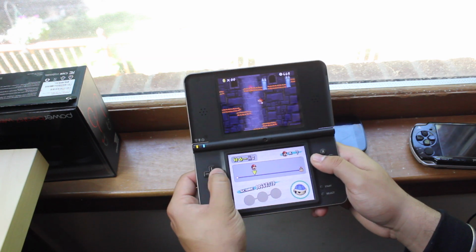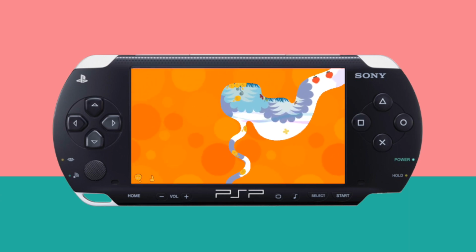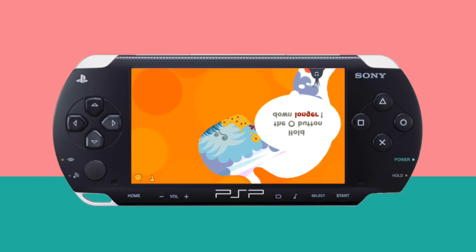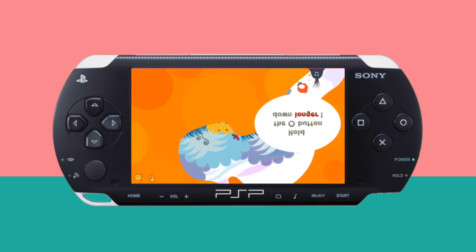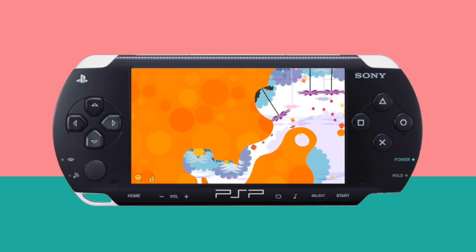And now the pros of the PSP are amazing graphics. The games that this thing can play are amazing, and if you throw emulators on it, you can play PS1 games and tons of other games, and they're just so awesome. And like I said, multiple emulators. You can do PS1, Game Boy Advance, NES. I'm pretty sure you can do Nintendo 64 as well.